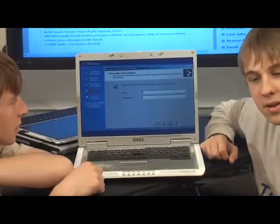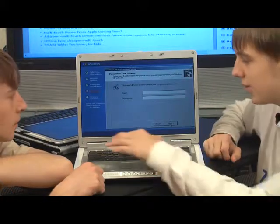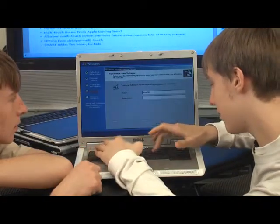Personalize your software. This is where you're going to be entering your name and organization. Right, so this is Michael Gdovin's computer, so we're going to put Mike Gdovin.